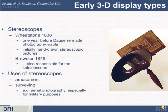It was invented by Wheatstone in the early 1800s, which was 1 year before Daguerre made photography viable. Initially, it was done with hand-drawn stereoscopic pictures and then evolved, of course, into photographs. This is probably obvious, but the way that it works is that the left eye and the right eye see different images, and your brain fuses them together, and you can see a three-dimensional image. Also, Brewster extended how this works, a full 10 years later. Most people don't know this, but he was also responsible for inventing the kaleidoscope. Stereoscopes are still used today, usually for military purposes, for cartography.